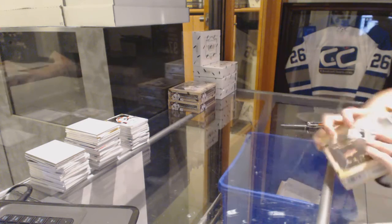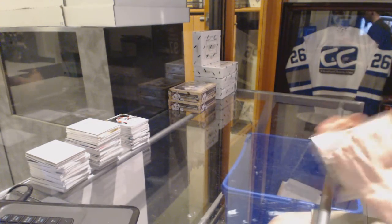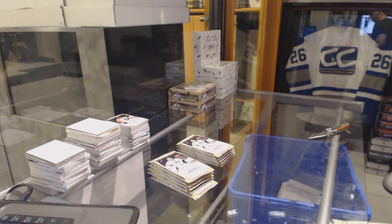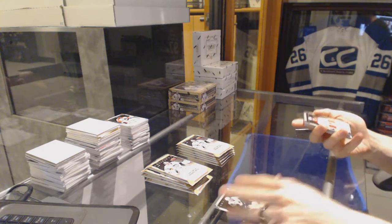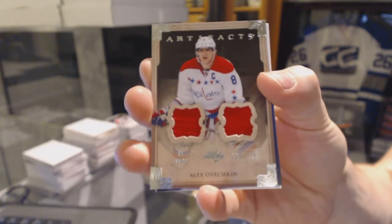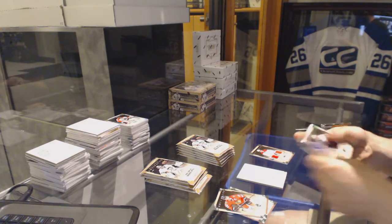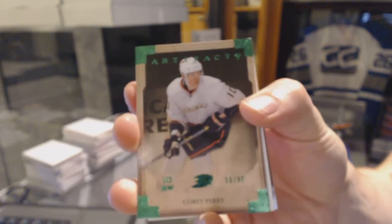All right, box 6. Dual jersey number to 125 for the Washington Capitals, Alex Ovechkin. Emerald number to 99 for the Anaheim Ducks, Corey Perry.